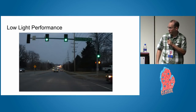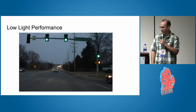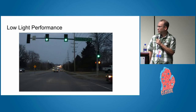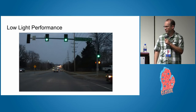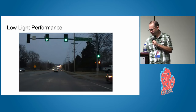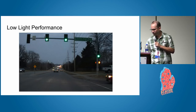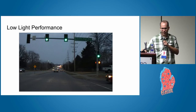And here you can see all the cars have their headlights turned on, so it's pretty late in the evening, but you can still make out the, well, I don't know if you can on the projector, but the street name and the yield on left turn, or blinking, whatever that is, blinking yellow arrow. So you can still collect fairly useful information even late into the evening.